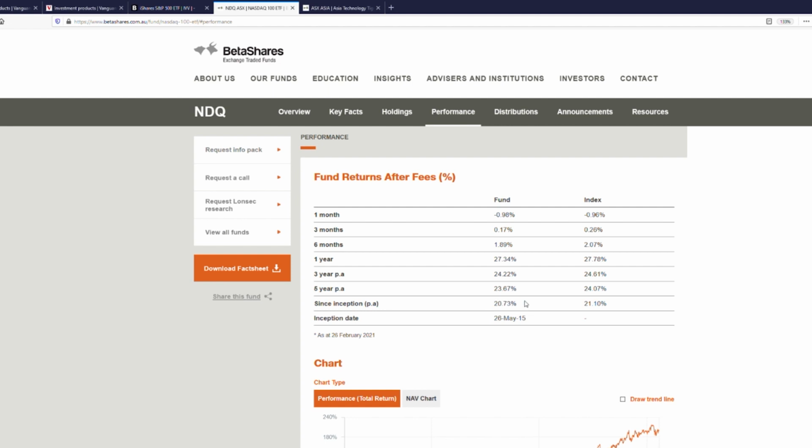Now, 20% a year is absolutely crazy for an index fund. To put that in perspective, Peter Lynch, who is known as one of the most successful investors by record of all time, had an average annual return over his 20-year career of 25%. And he was seen as a unicorn for getting that 25% every year, but yet now we have the Nasdaq over the last 6 years getting 20% every year.